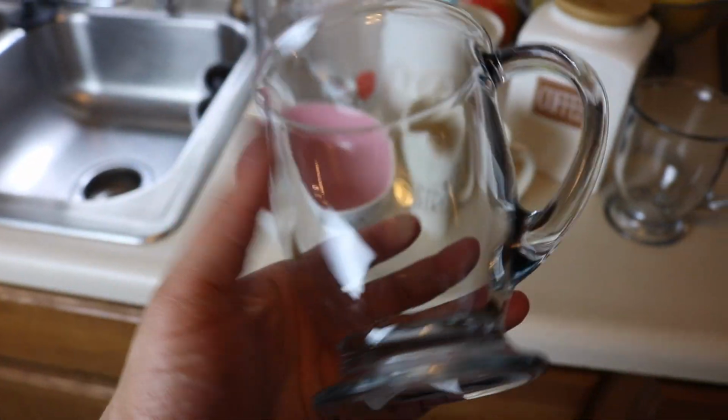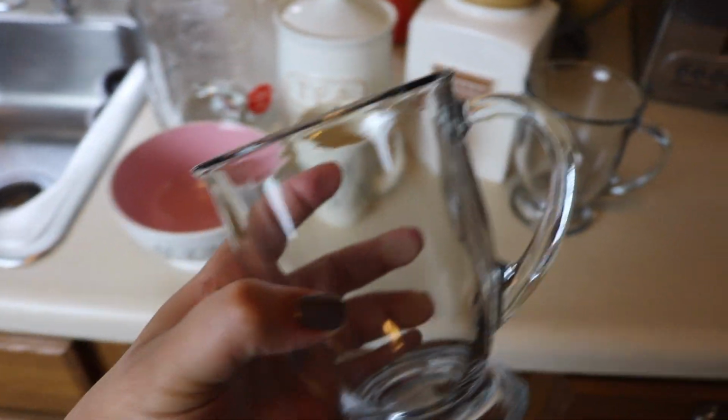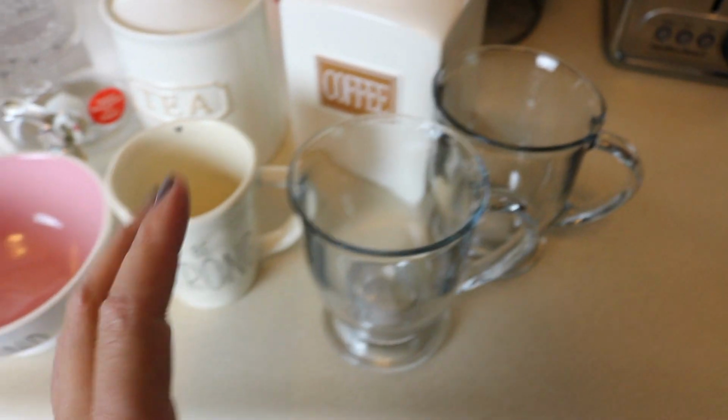I also picked up two of these clear coffee mugs, which everyone is having on Instagram and stuff, and I freaking love it for iced coffee or whipped cream and stuff, makes them look all fancy. How cute is that?